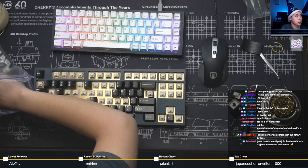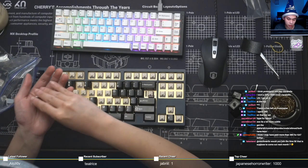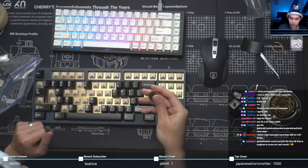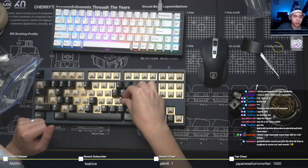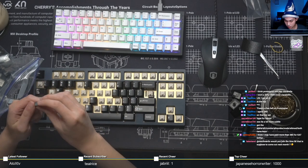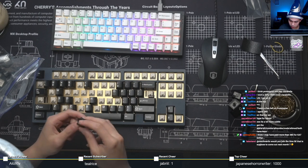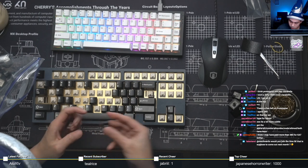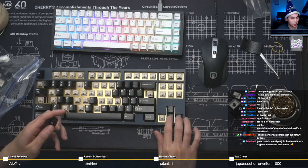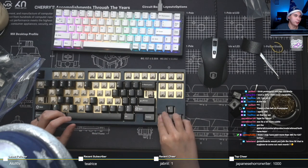Would you join the Time TKL that's supposed to come out next month? The last Time TKL did not have a QMK compatible PCB, so I would say no. QMK is quite important to me, if you guys didn't know.